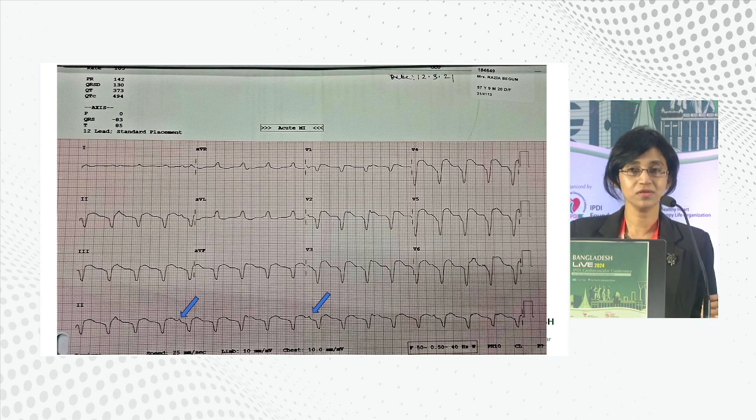It shows a wide complex regular tachycardia with evidence of AV dissociation and an extreme left axis deviation. So this is a VT. From this ECG, we also note that this is an LBBB morphology in V1, which means it arises from the right ventricle, and leads 2, 3, and aVF show it comes from the inferior wall.